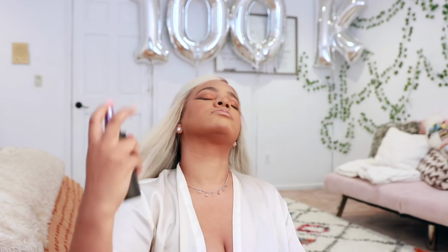Two setting sprays that I swear by for this are the Morphe Continuous Setting Mist and the Urban Decay All Nighter Spray. I'm gonna be using Urban Decay today because it's gonna be a long day and night, because as you guys can see, it's still sunny, so this is a long day and night. And I'm just going to spray it all over my face.